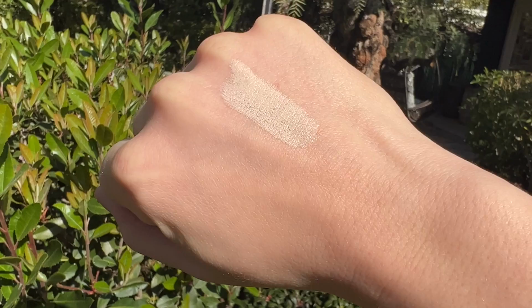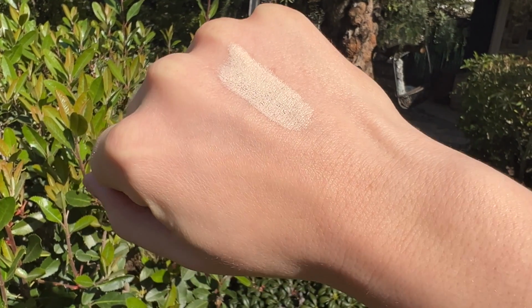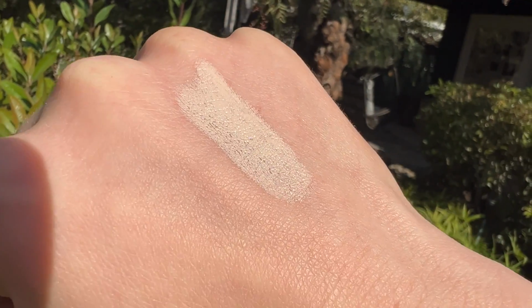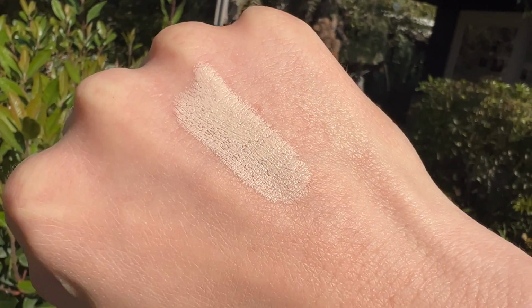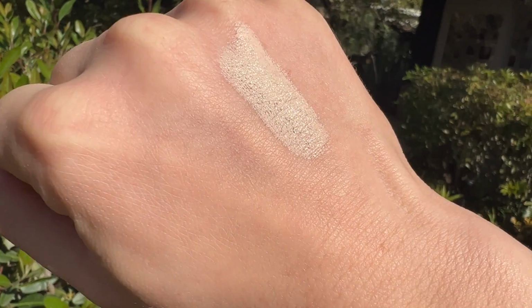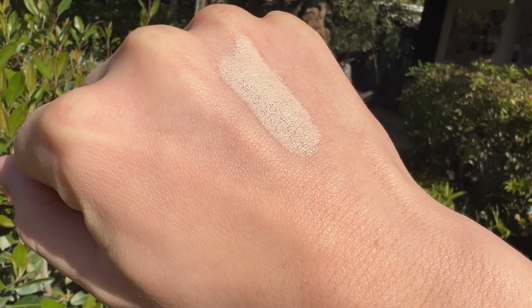And I want to show you guys a close-up swatch right now of this concealer just swatched on my hand. I think that this is going to be helpful for you all to understand the texture. See how luminous and, for lack of a better word, juicy and hydrating this concealer looks? Because it's like that, it is very spreadable and does sheer out. It is not the most opaque concealer that I have in my collection for sure. So I just wanted to show you that.